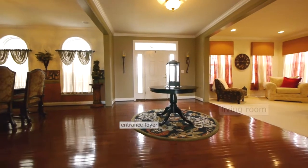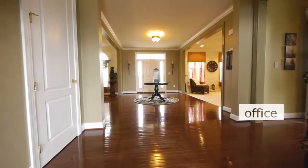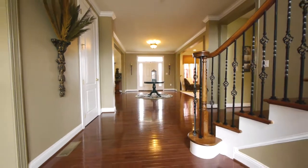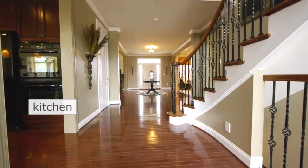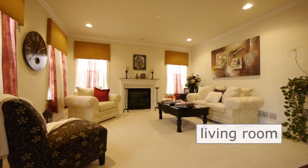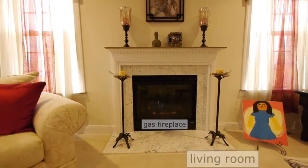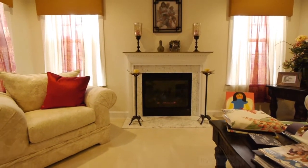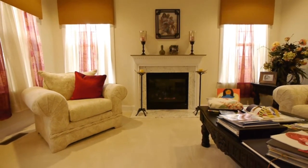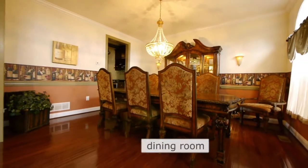The spacious foyer connects the dining room, living room, first floor office, and kitchen. In the living room, you'll find the first of 3 gas fireplaces. Connecting the kitchen with the dining room is a butler's pantry.